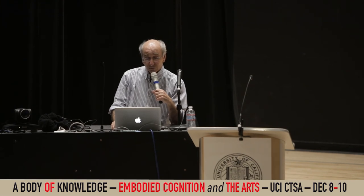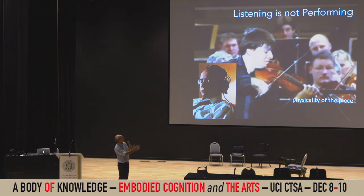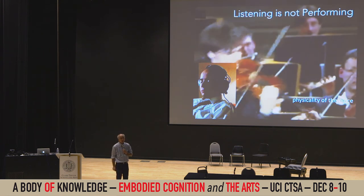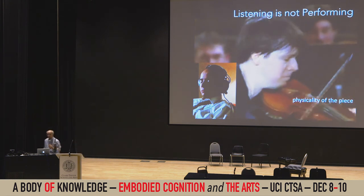And look at how physical modern performance is. It didn't always used to be, but it is very physical now. It's perfectly acceptable. In fact, people like it more.